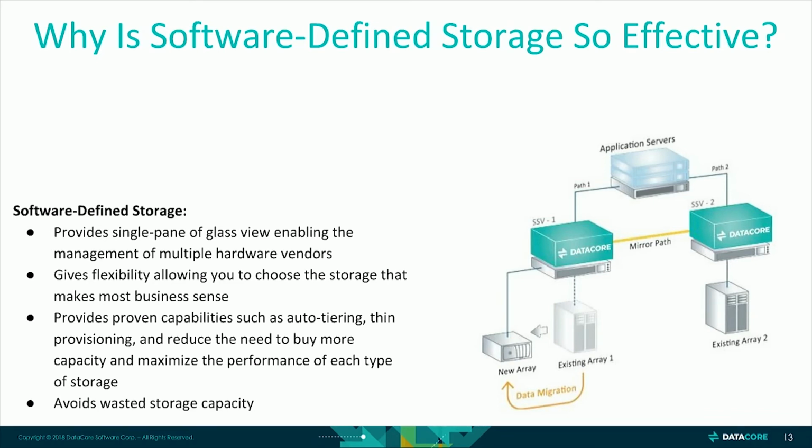Awesome. We got a few questions here. I think we've done a pretty good job of painting the story out so far. So any of you that have questions, please feel free to continue to put those in the chat. One of the questions: any experience using large arrays such as EMC VNX behind DataCore?